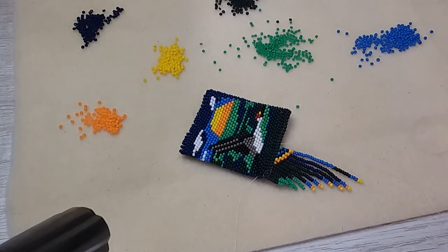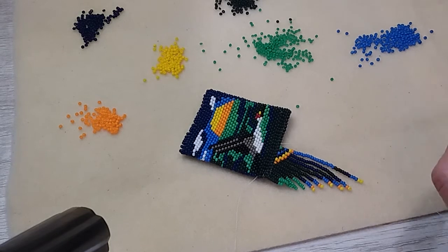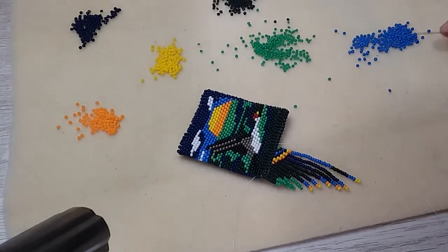And then a whole bunch of light blue. Let me count them here. So we need 20 light blue.